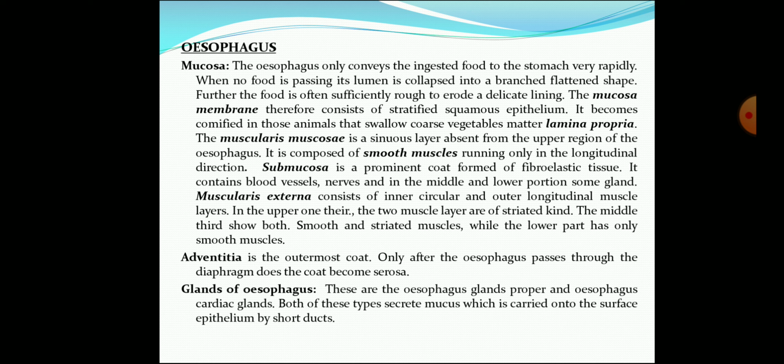The muscularis mucosa is a single layer absent from the upper region of the esophagus. It is composed of smooth muscles running only in longitudinal direction. It is also much thicker here than in any other gut segment.